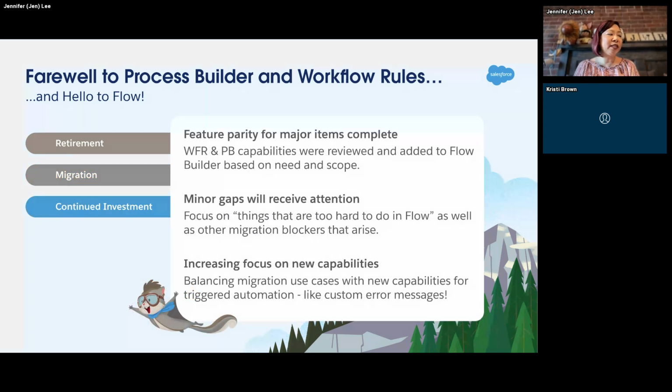And as I mentioned, the Flow team reviewed the workflow rules and processes capabilities, and they brought over and enhanced Flow Builder to take on some of those capabilities where there were gaps. And so they're really now focused on increasing and improving Flow Builder to make it even easier for folks to use the tool. And we've also introduced newer things like custom error messages in the last release, which is really awesome.